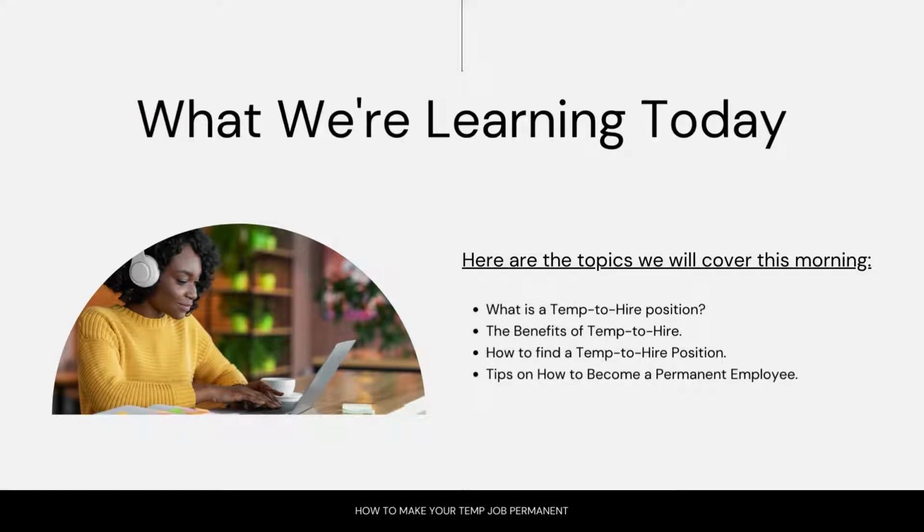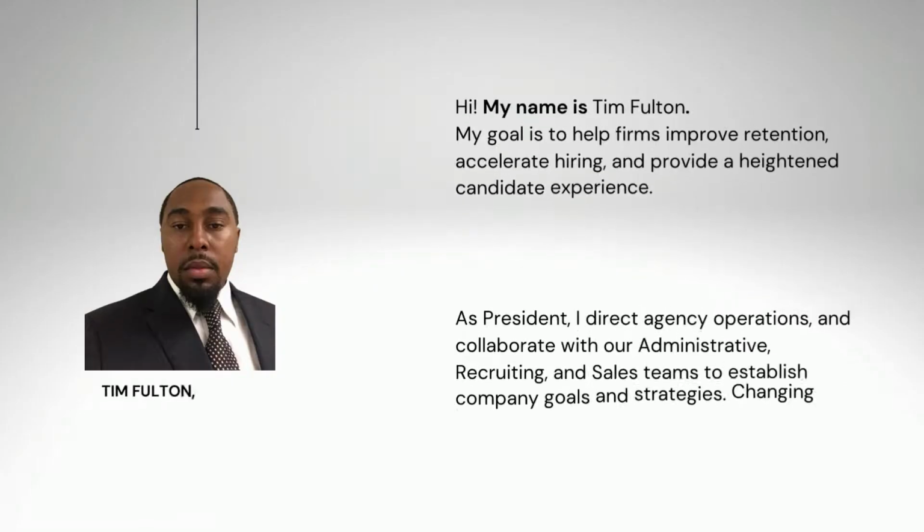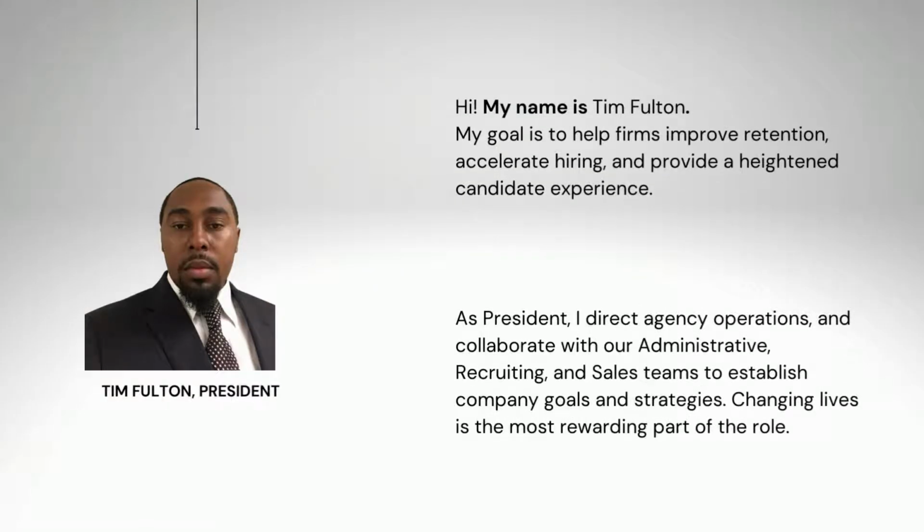So the topics we'll be covering today are: what is a temp to hire, the benefits of a temp to hire, how to find a temp to hire position, and the moment you've all been waiting for, tips on how to become a permanent employee. Oh yeah, I know that's what you're here for. Absolutely. But I did want to provide a brief introduction here.